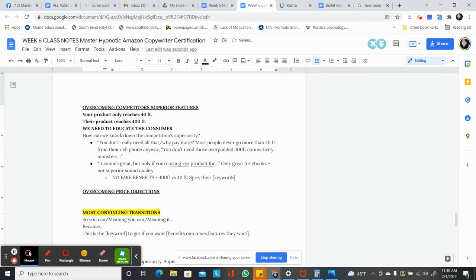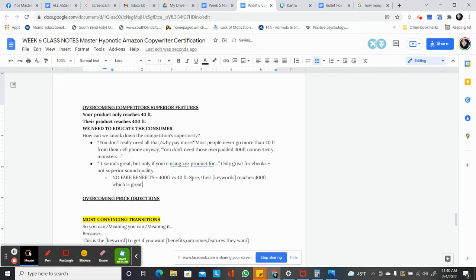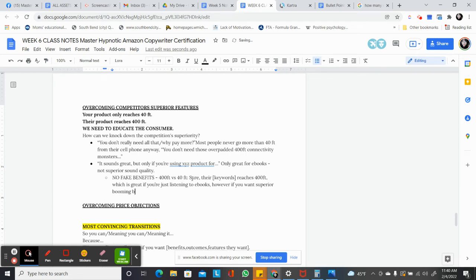Their keyword, so you can say headphones reaches 400 feet, which is great if you're just listening. Again, just get it out and then revise it, okay? If you're just listening to ebooks. However, if you want superior booming bass, etc., etc., our earbuds have zero competition. Okay, so you can say something like that.